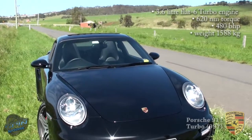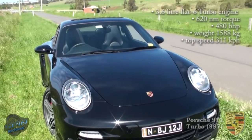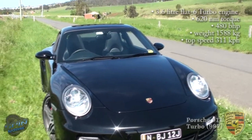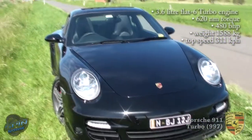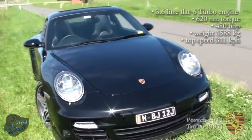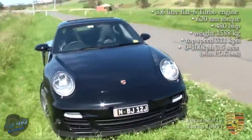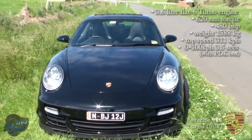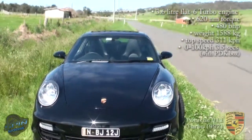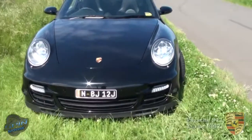Alright, top speed 311 kilometers an hour, which is much more than license losing material. And 0 to 100 is 3.5 seconds, but I think for this one, this is actually a 6-speed manual, so not as quick, because it obviously takes 0.2 of a second if you're very good at changing up a gear. Let's look at some of the details.